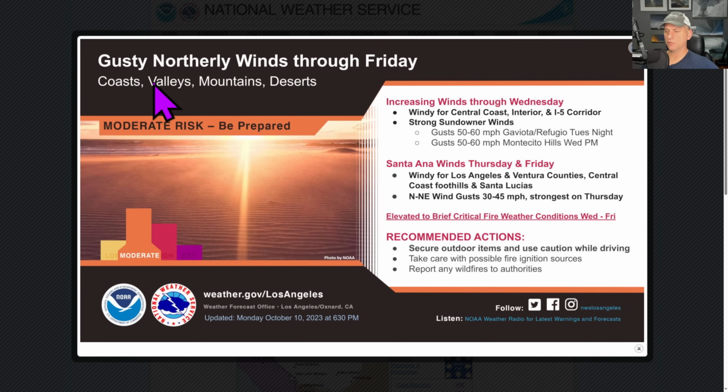And this is Los Angeles National Weather Service. Gusty northerly winds through Friday. Coastal areas, valleys, mountain deserts here. Check it out. You're getting some big winds as you go through tonight. Again, Montecito Hills, the Santa Ynez mountain ranges, transverse mountain ranges as well. And then we're going to turn things offshore a bit here. You can see we go north, northeast, gust up to 45, strongest on Thursday. But that's going to be kind of a short-lived event here as we start to turn things onshore again as we go through Friday.